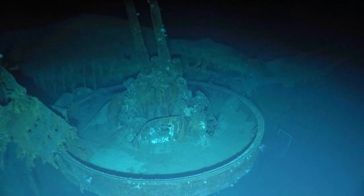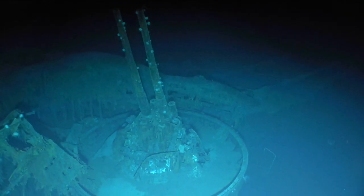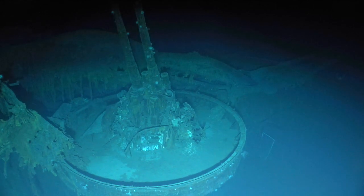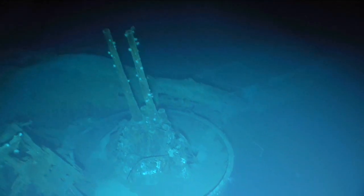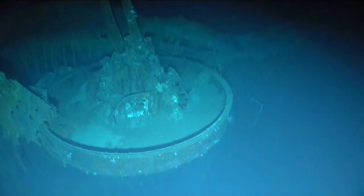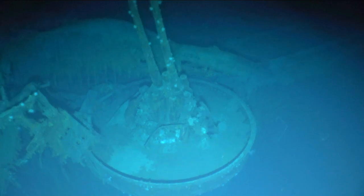Yeah, interesting. Apparently, just looking into this some more, there are dozens of different microbial species feeding off the iron. So very interesting, these kind of unique microbes that are able to take advantage of iron as a food source.